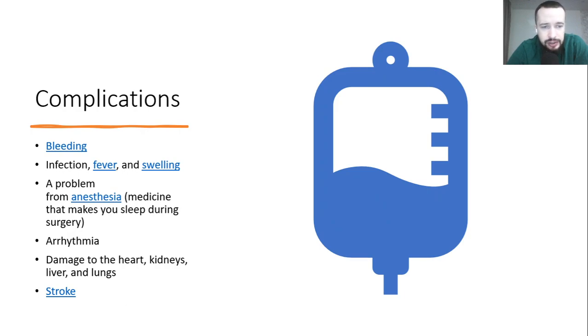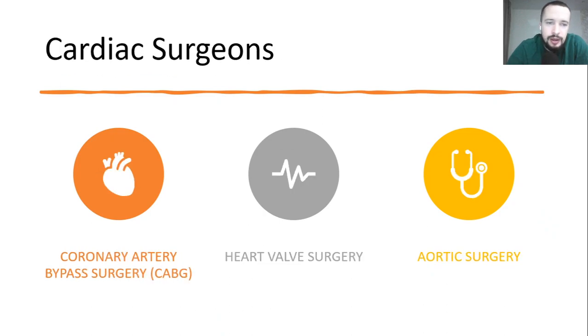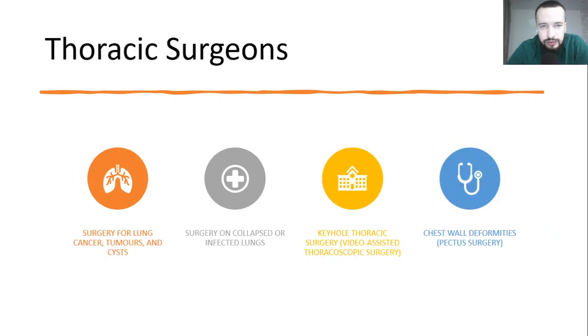the heart, kidneys, liver, and lungs, stroke. A wide variety of surgery is carried out by cardiothoracic surgeons, including cardiac surgeons, thoracic surgeons, congenital cardiac surgeons. Coronary artery bypass surgery, heart valve surgery and aortic surgery.